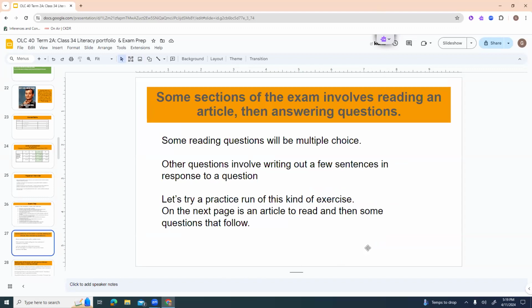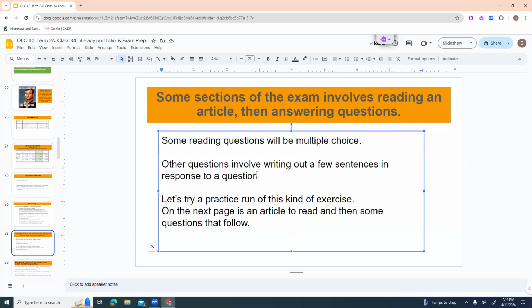Okay, so some sections of the exam involve reading an article and then answering questions. Some of the reading questions will be multiple choice. Other questions involve writing out a few sentences in response to a question. So we're going to try a little practice run on this exercise. On the next page is an article to read, and then there are some questions to follow, just to give you the idea of what kind of things we would ask, okay?